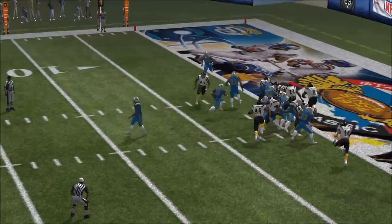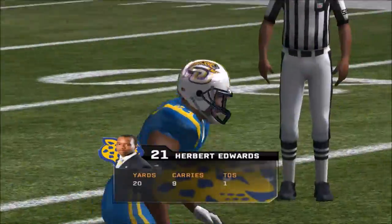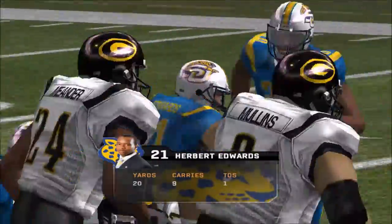Hand it off. Touchdown. Now, this is exactly how to get the ball in the end zone. Just get in behind the center and guard and keep pushing and pushing until they're putting up 6 points on the board.